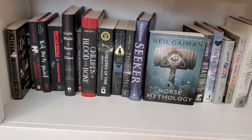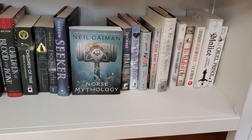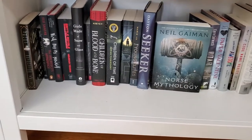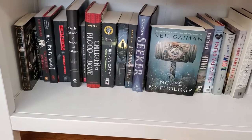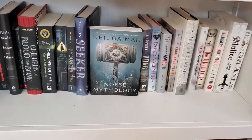And the bottom shelf is our black, silver, white. And how could you not put Norse mythology on display? I have a lot of heavy hitters on this side. Children of Time, Children of Blood and Bone, Battle Royale. So a lot of these I still need to read.